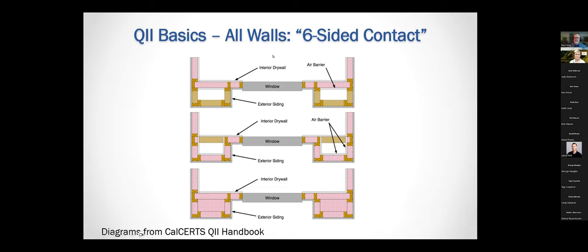So when you look at a set of plans, look for stuff like this. Look for these weird architectural bump outs and box outs around windows and say, all right, how are we going to deal with that? How are we going to make sure there's air barrier touching both sides of the insulation?